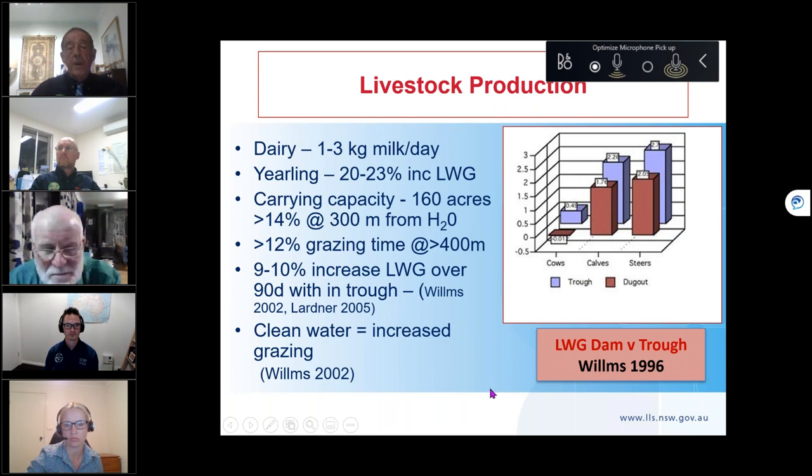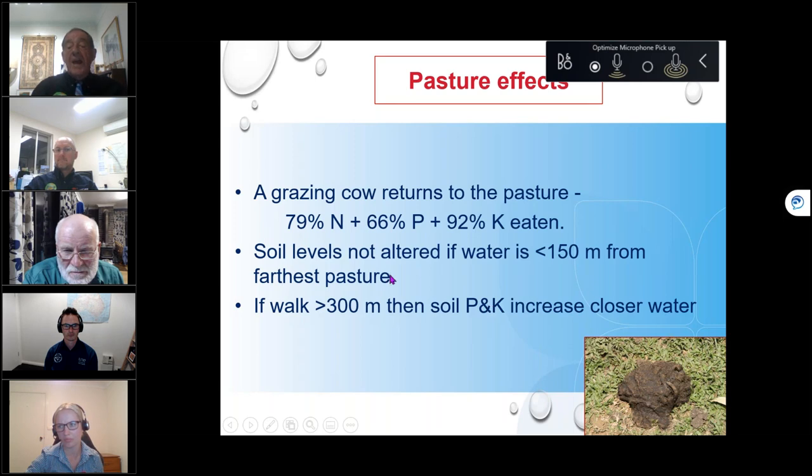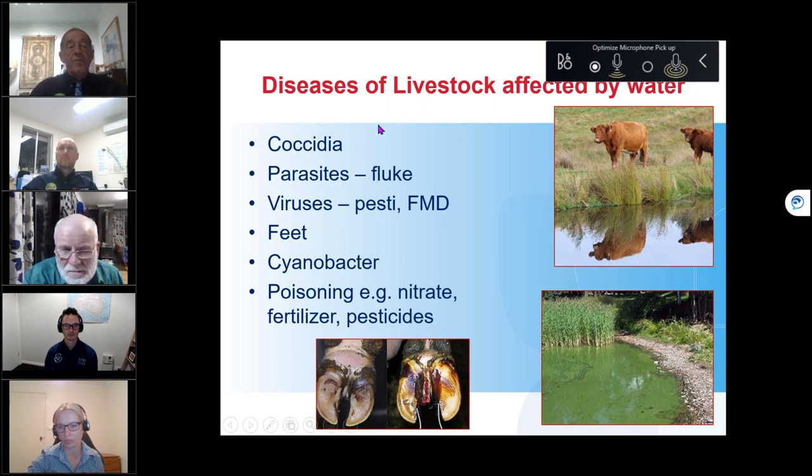Very interesting figure. The effects on the pasture, I've almost reached the end here. A grazing cow is obviously going to return 79% of its nitrogen, 66% of the phosphorus, and 92% of the potassium eaten. Now, if they're not more than 150 meters from the furthest pasture, the soil levels across the paddock are going to have all that return. But if they walk greater than 300 meters, then the soil potassium and phosphorus are going to be increased the closer they get to the water tank. It's the same with camps, we all know that.